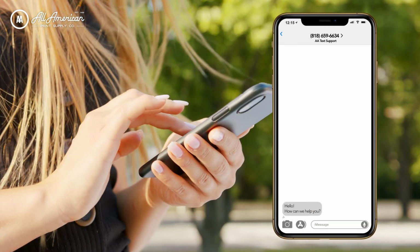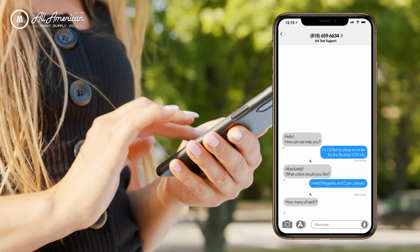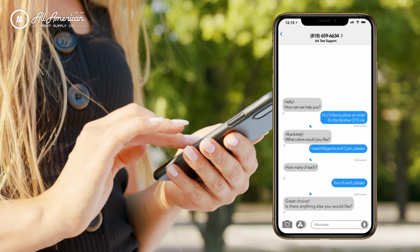Looking for a quick way to order your essential inks and supplies? Drop us a text to 818-659-6634 and get your orders placed in no time.